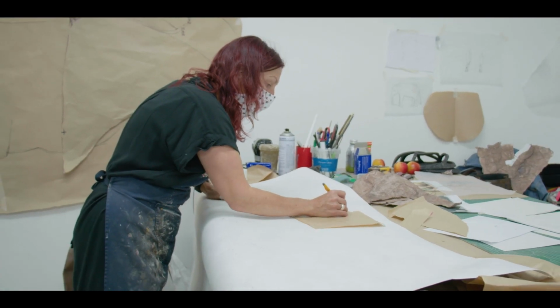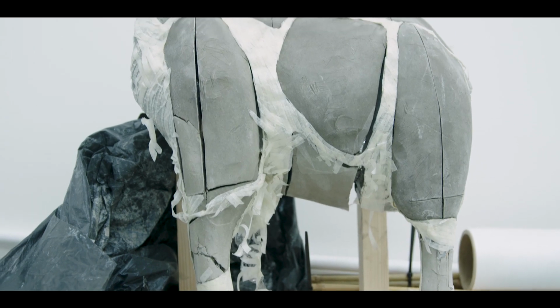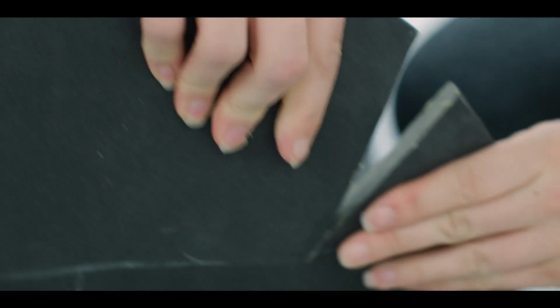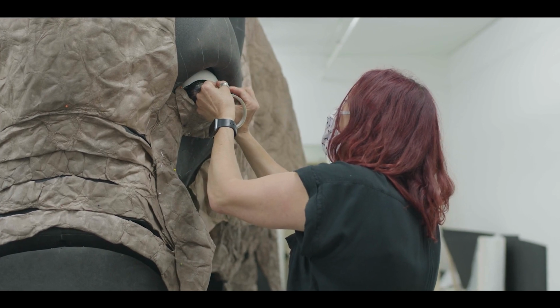So once we've got a design that we're happy with on 2-dimensional paper, then we usually take a clay sculpt, and then from that we'll pattern it into small pieces, and then we blow them up with the printer, and then they become cut out into a high density foam, and then we glue all that together, and amazingly, by magic, they come together and make an incredible shape, which after 20 years still amazes me.